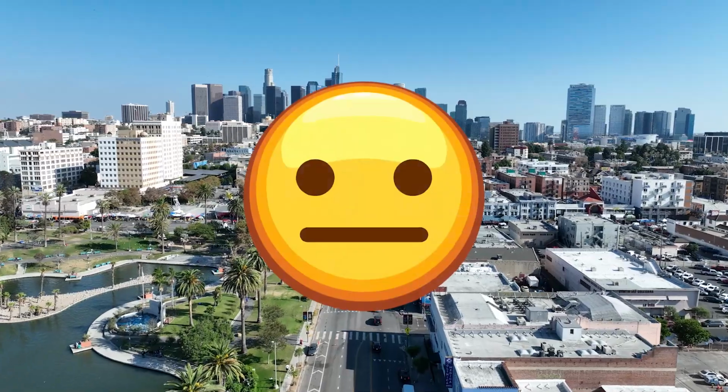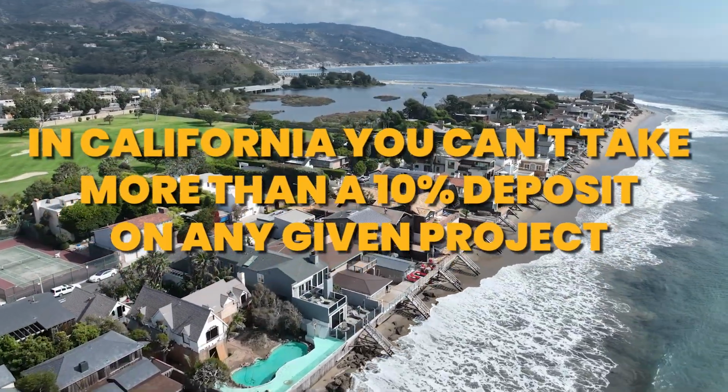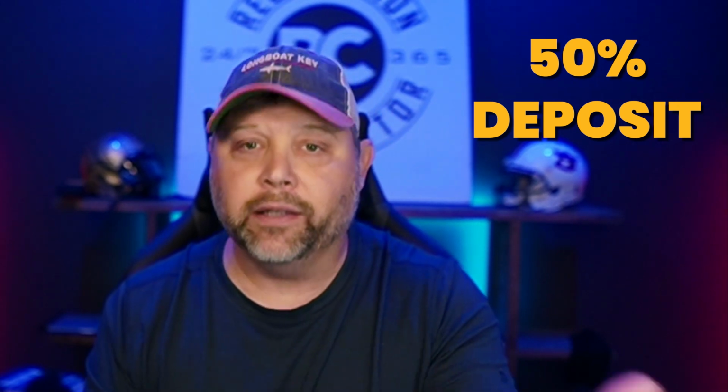That our compensation for doing all of that white collar work, if you will, we wanted 20% for that, and we put that in our contract. Now, I'm aware that some states may not allow that. Some of you dudes live in California, and for that, I am sorry, okay? In California, it says you can't take more than a 10% deposit on any given project, and that's just ridiculous, okay? So for us, we would always take a 50% deposit up front right then, and that's illegal in California.